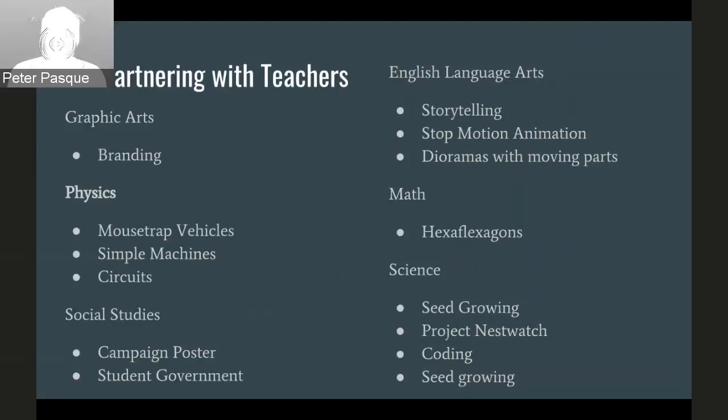I think that stop motion animations and dioramas with linkages and gears and moving parts are a great way to integrate language arts classes into the makerspace. And try out hexaflexagons with math. There's a lot of different measuring techniques and estimating, a lot of algebra and geometry that can be integrated into hands-on projects. And science, Project Nest Watch through Cornell University, a great program of citizen science.